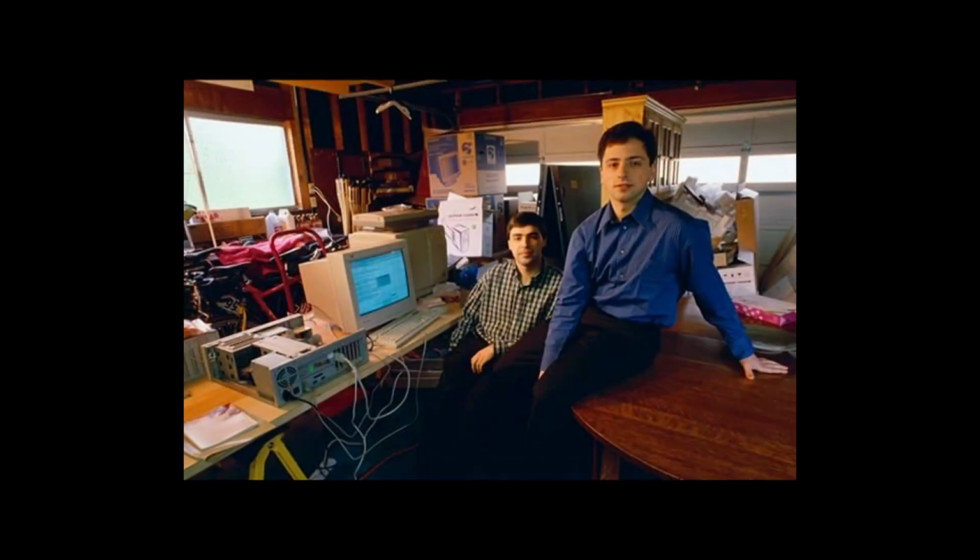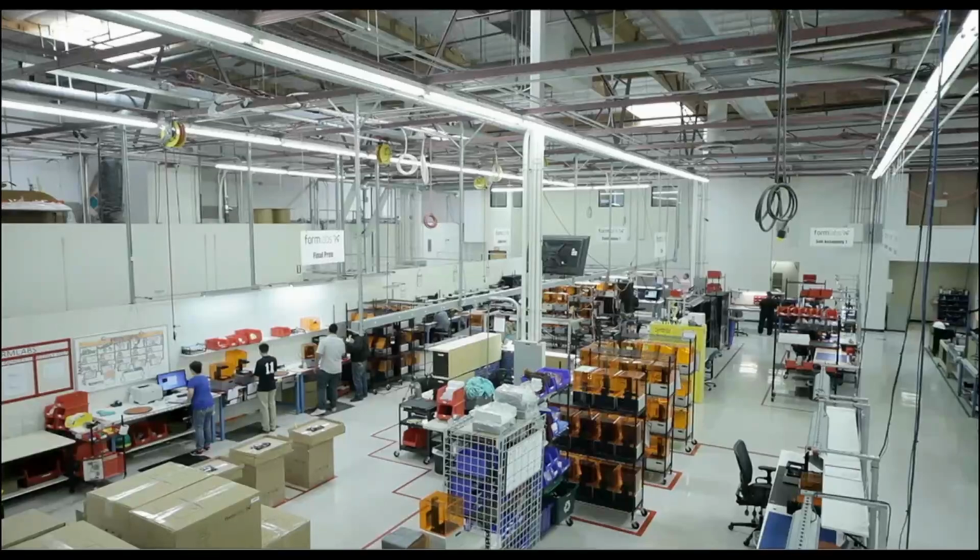Here's a picture of what one of the most important and valuable pieces of software, the team and the company that built it in the early days, looked like: a couple of people in a room without a lot of resources. And that scale of impact is incredible. Meanwhile, Formlabs, this was our first primitive factory that built a product that was still kind of just a prototype. And this is like the minimum you need to get started.